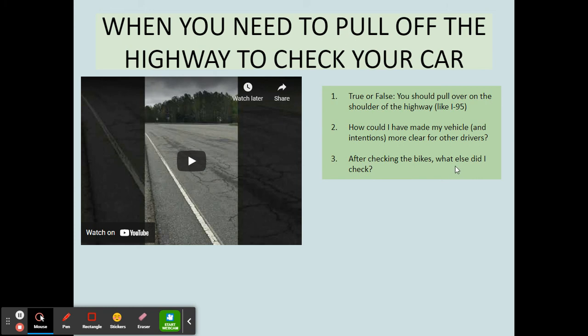And after checking the bikes, what else did I check? I checked out the rest of the car just to get a quick overview. Looked at the tires. I wanted to use my sense of smell to see if there was anything like smoke coming from the engine. And everything looked rather good, so we got back in the car and continued on.